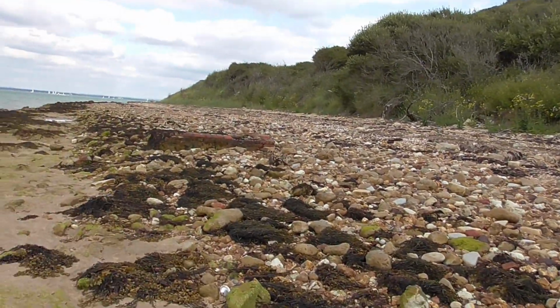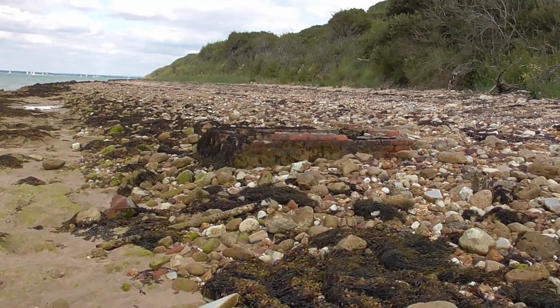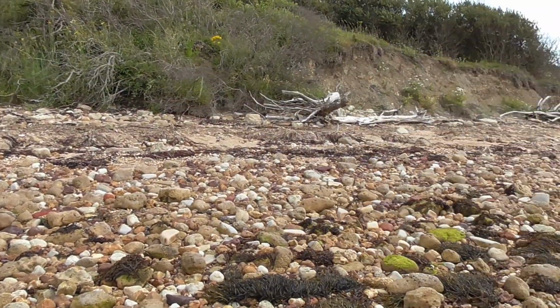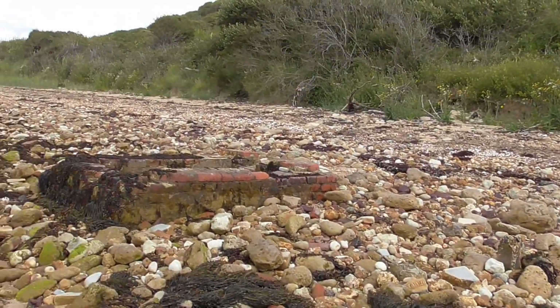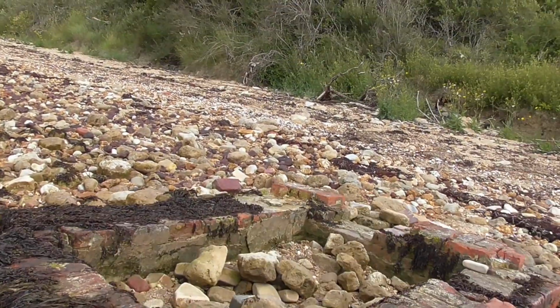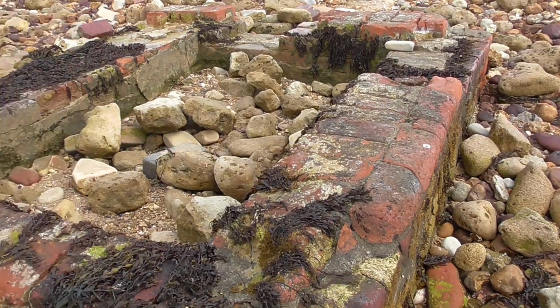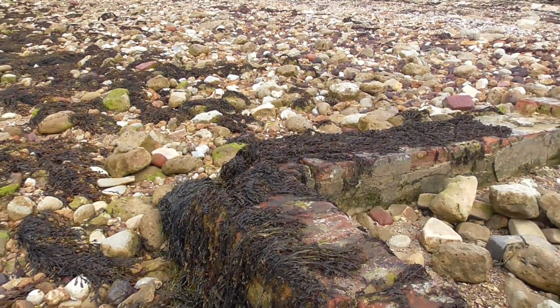And up here as well we have, sorry if the wind's on the mic there, folks, it's a bit breezy, a little brick structure. That must have been, because that pipeline is leading straight for it, so my guess would be maybe a pump house. Look at that. Beautiful bit of archaeology, that.